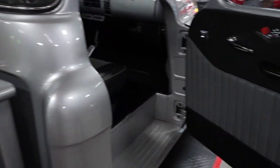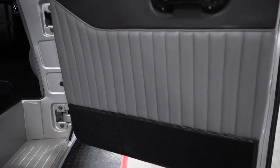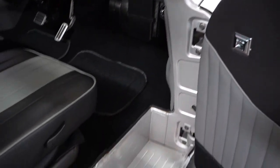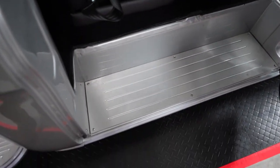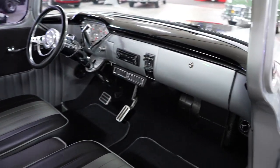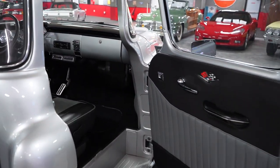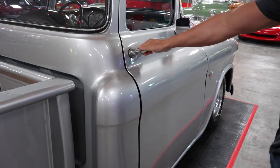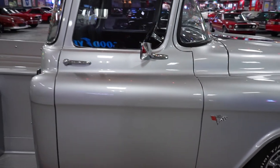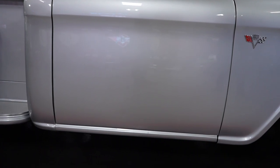Looks of the truck on the inside, once again, leather, vinyl, carpet, all in good shape, you know, 2 years old. You can see carpeting in the truck, black. Aftermarket steering column there. Fantastic looking piece of equipment inside and out. Chrome mirror there on the passenger side door. Once again, your door fitment, real nice on the vehicle.